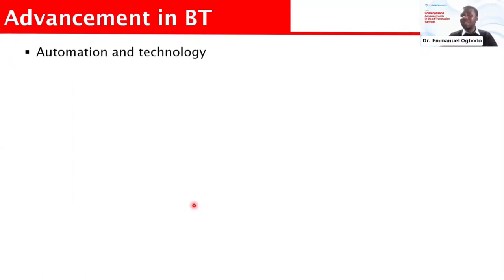So there's automation and technology, which is an advancement, which of course we also have in Nigeria. I'm not sure, can I ask a question? Is there anyone here who uses automation to do blood grouping in Nigeria or wherever you work? Anybody? Okay, good. Any other person? Right. Does anyone here do antibody panel or antibody screening in your lab? IgG antibody screening, antibody panel. Anybody? No, we don't. Okay, that's fine. Good. All right.